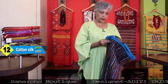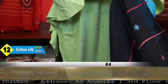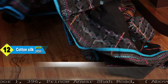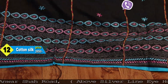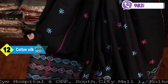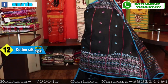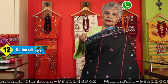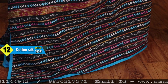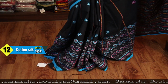Pattern of another blue, black combined with blue. This is a blouse piece, firoza colored, and definitely the border also will be of the same color. And this is a work throughout the border. The kantha stitch has been done. It is at least 10 to 12 inches broad border. This is a pallu, and when you will wear with this colored blouse, it will look very pretty.